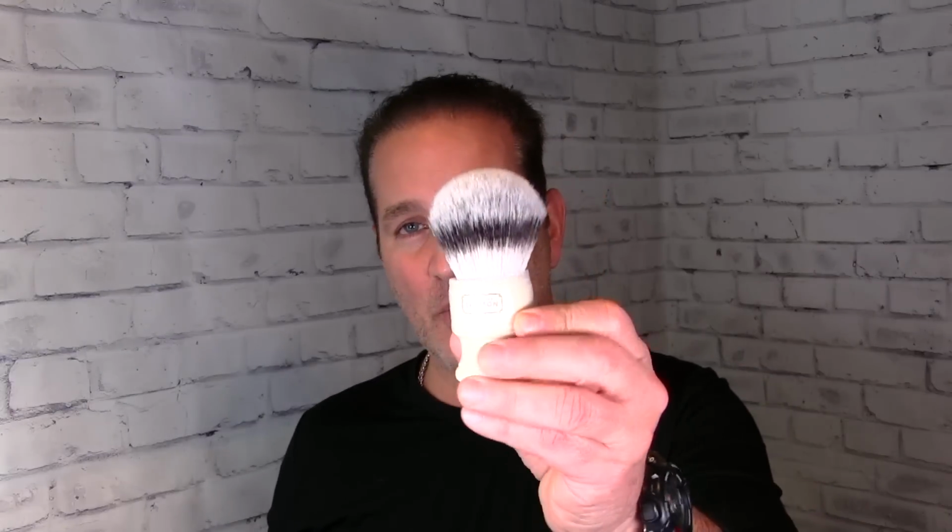First off, here's a brand new one. Just you can see what it looks like. This is the brand new brush right here. Just took it out of the box. And here's mine that I've used. You can see that the shape is the same. It doesn't deform or lose its shape. It stays a dense, tight knot. Really nice. I'll give you the specs on this brush.